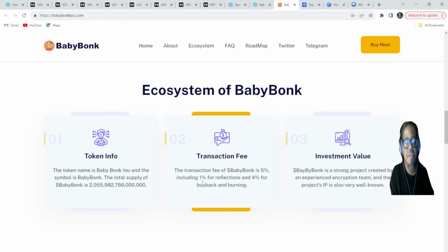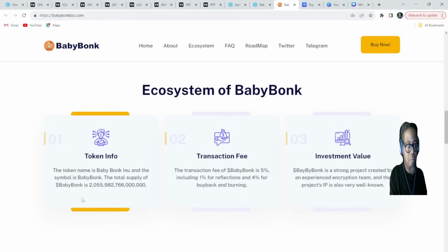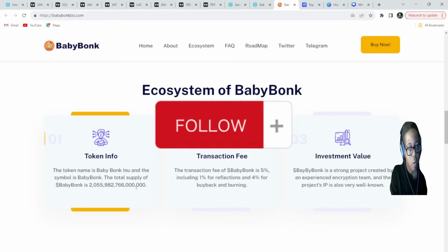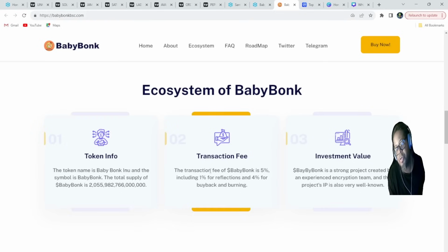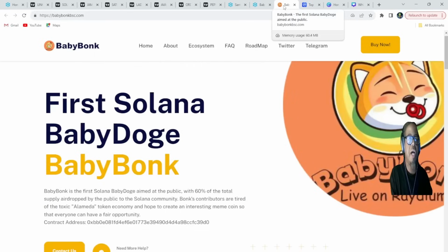Baby Bunk 5%, including 1% for reflections and 4% for buyback and burn, investment value, blah, blah, token info. The total token supply of Baby Bunk is going to be, we'll go million, billion, trillion, so two, we're going to be 2 quadrillion. So you guys can check this out on your own time when you get a chance.